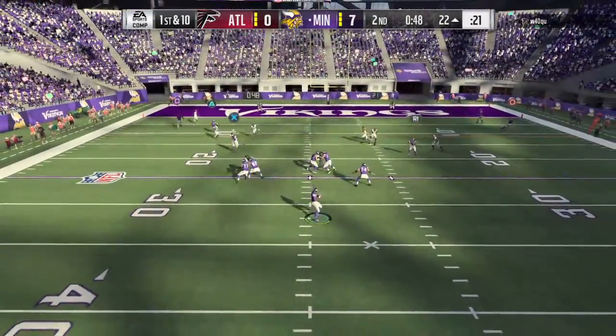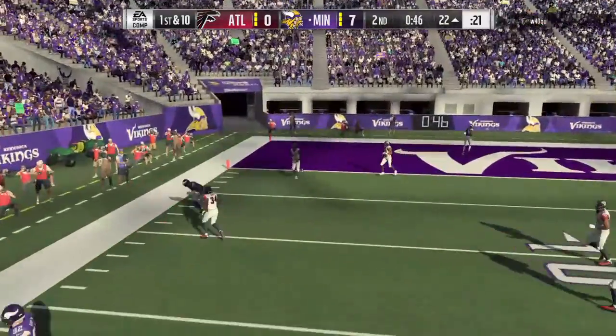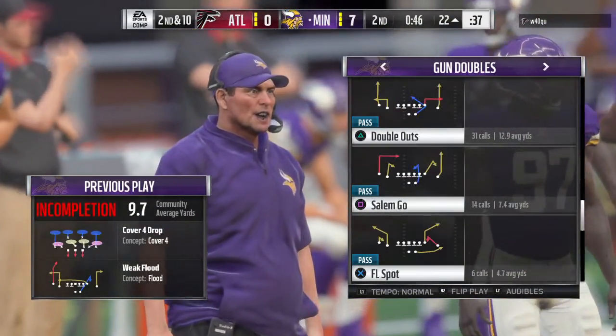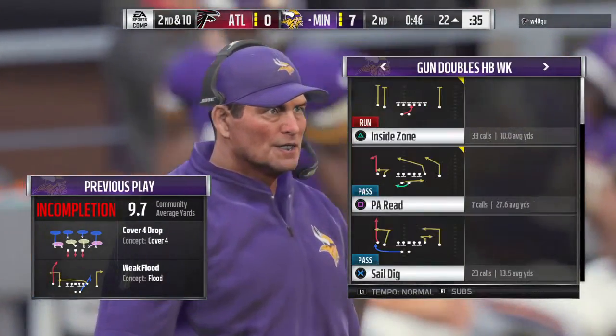First down throw for Bridgewater. And he fires one incomplete. He was looking for Jarius Wright that time. And that'll bring up 2nd down.